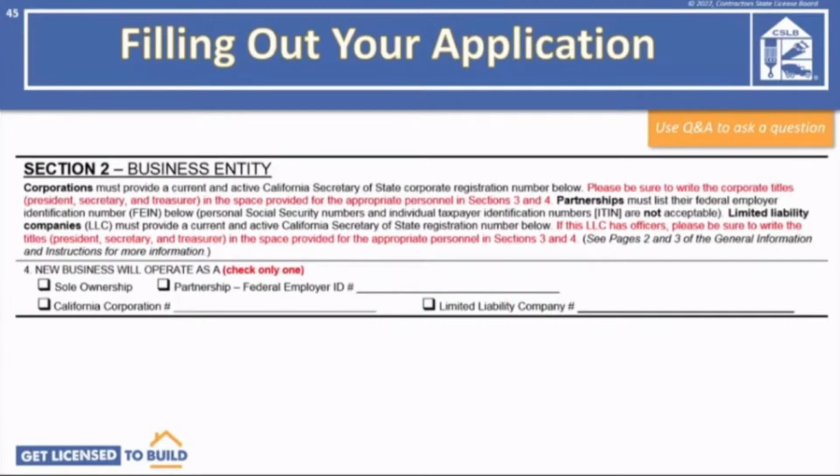Section 2, the business entity. In Section 2, you will select your business entity. If you're applying for a corporation or LLC, you will need to provide your registration number provided to you by the Secretary of State. Make sure to pay extra attention to the instructions in this section pertaining to the entity for which you are applying.